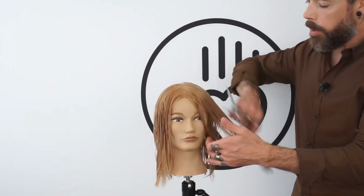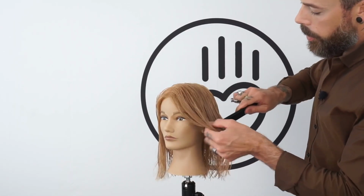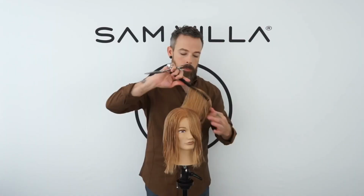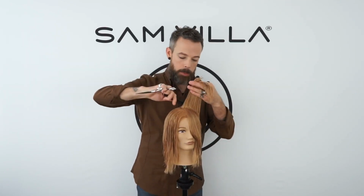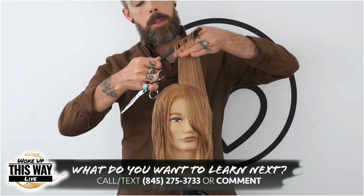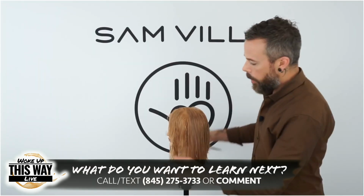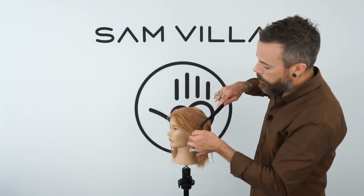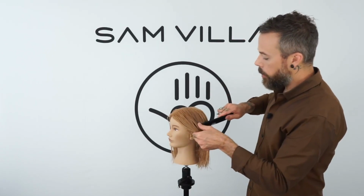Now we'll continue forward just in vertical sections and over direct back to the previously cut section. Grab a little piece of my previously cut section for the guide. And then again, remember, we've changed our elevation. Now we're elevating 90 degrees vertical, straight up towards the ceiling. Over direct back to maintain a little bit more weight and density towards the face, and then cut that diagonal line. So again, take our next section. Now, if you do not want layers around the face, detach out the perimeter. If you want the layers around the face, then by all means, just continue on.